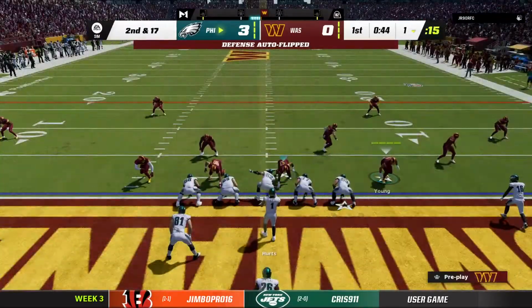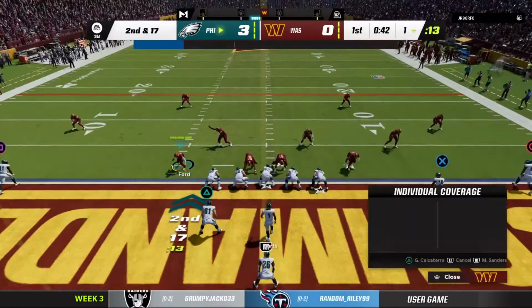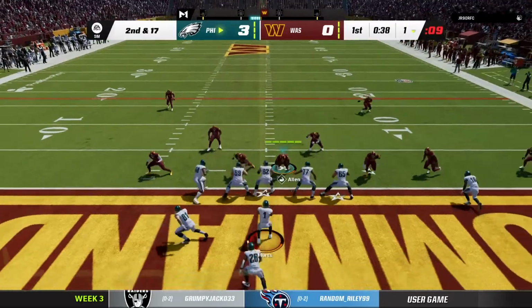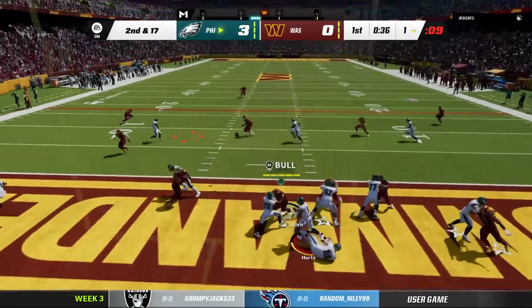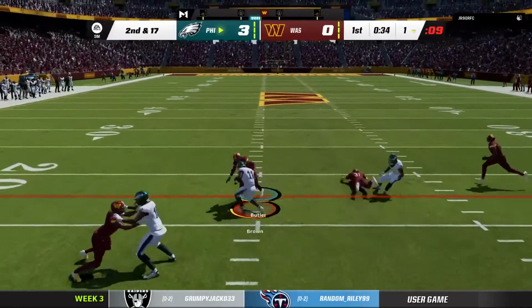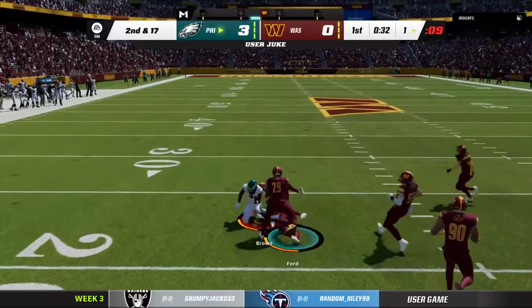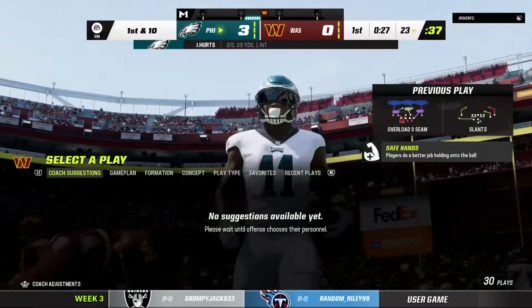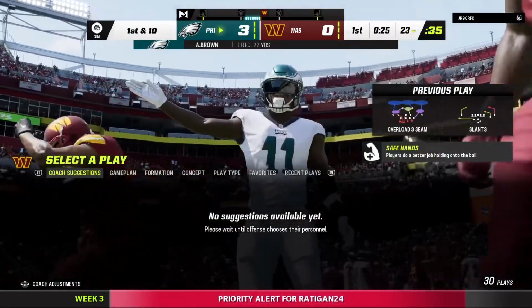Now following the sack, they'll look to make amends on a 2nd down and 17. Hurts sets up to throw it. He'll get this one complete. That's A.J. Brown. And they're going to get this all the way out past the 20. 22 yards on the catch and run, a 1st down.